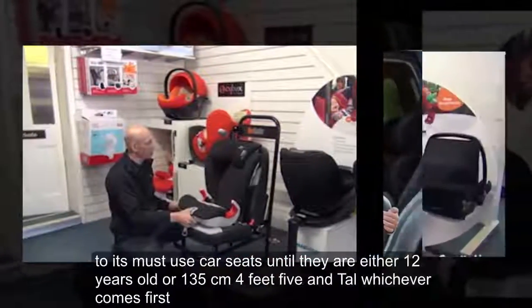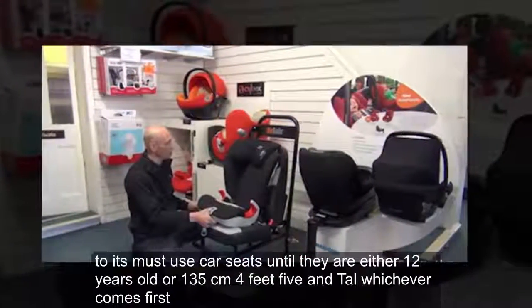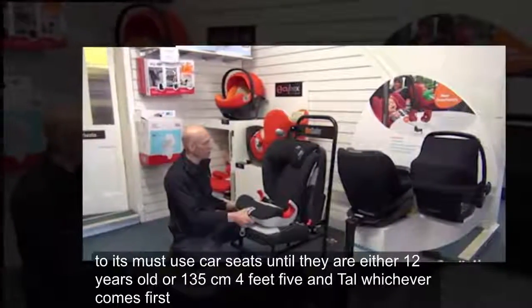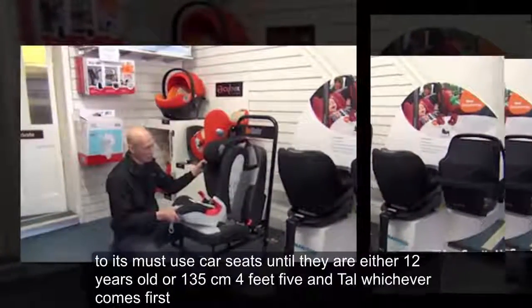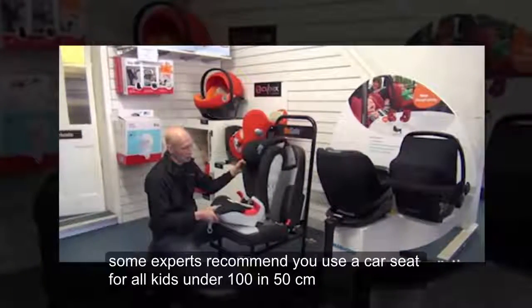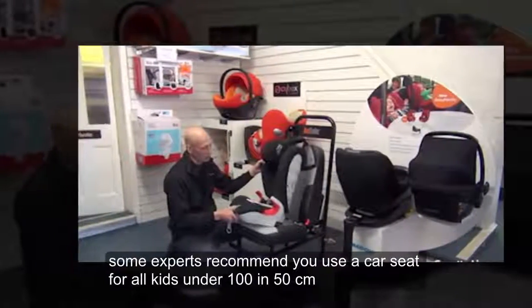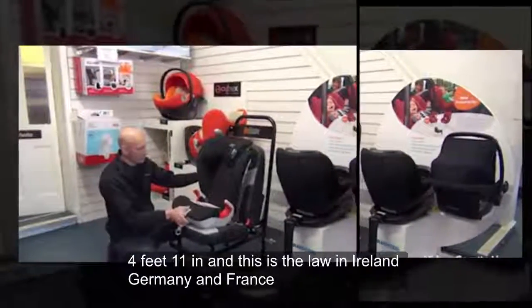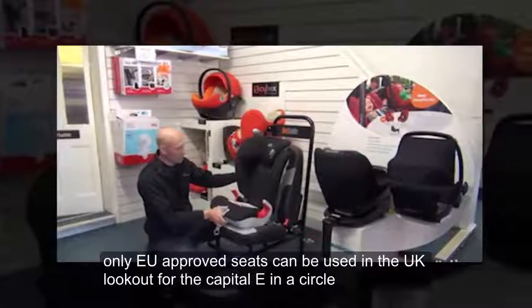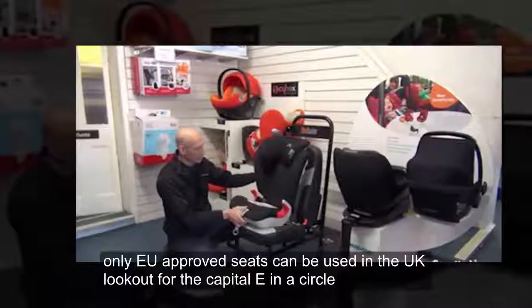Kids must use car seats until they are either 12 years old or 135 centimeters, 4 feet 5 in, tall, whichever comes first. Some experts recommend you use a car seat for all kids under 150 centimeters, 4 feet 11 in, and this is the law in Ireland, Germany, and France. Only EU-approved seats can be used in the UK. Look out for the capital E in a circle.